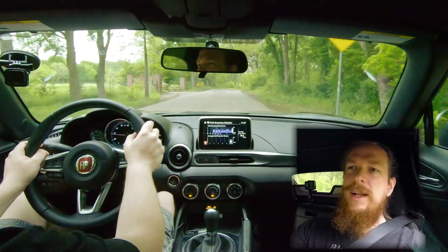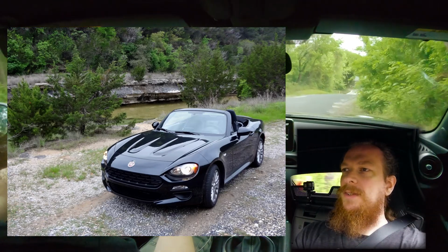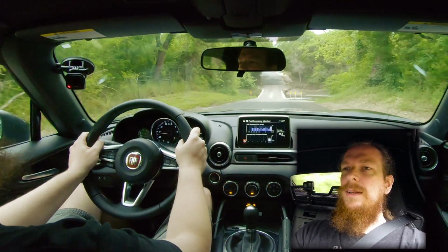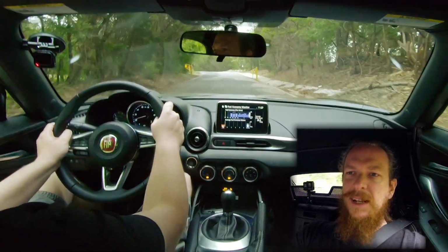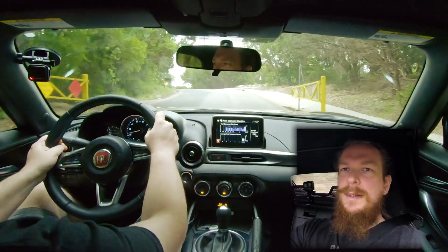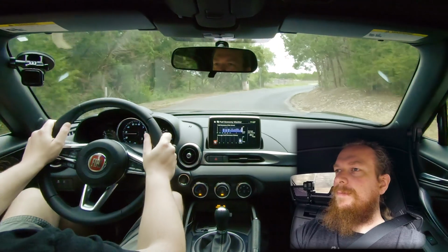And you know, I never really wanted another black car. I've got plenty of black cars as it is. But I guess the silver lining on that is I can just wrap this thing. Maybe get a funky color. What kind of color do you guys think I should get?